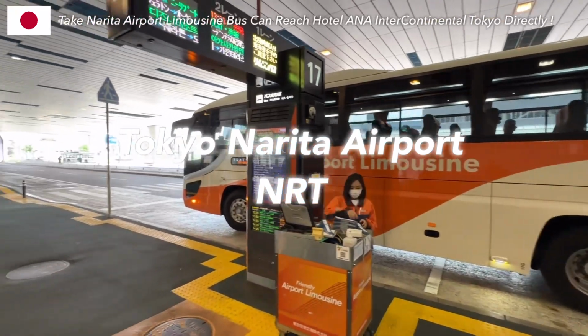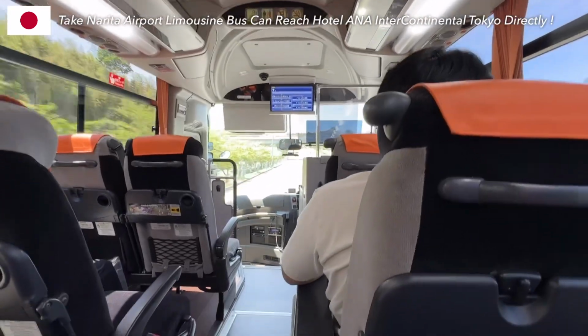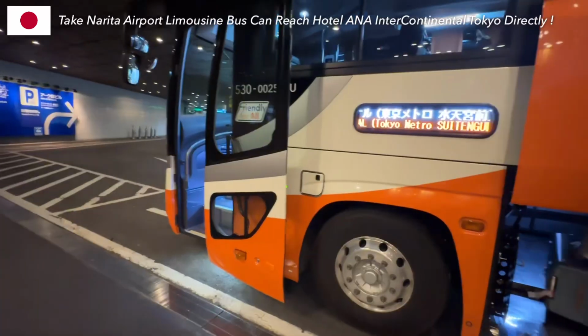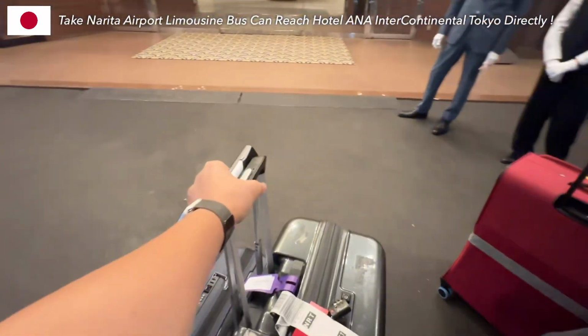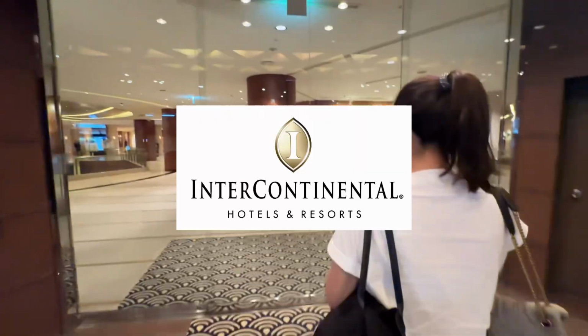We landed at Narita Airport and took a limousine bus. It's an 80-minute comfortable journey. Surprisingly, the bus stops directly at the hotel. Very convenient. And the hotel staff took over our luggage right away.